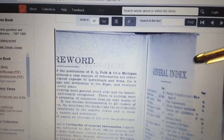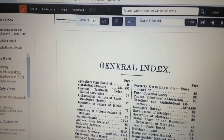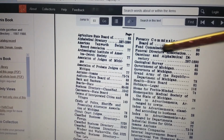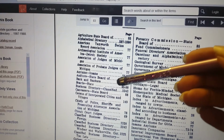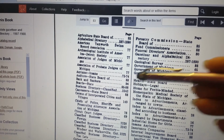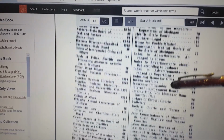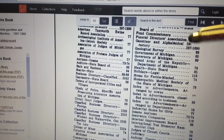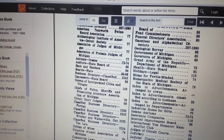Okay, so we're going to find the index. And some pages are nice and some aren't. Here's the general index. That first page is yuck. There's a good page. So let's look at this. So this is the general index. And it's got all kinds of information, anywhere from a geological survey to insane asylums. And the page numbers that they're on are listed. For instance, Grand Army of the Republic, Department of Michigan. It might possibly give you a history on that organization.